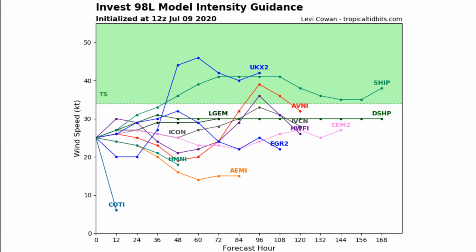Also, with this westward track, we've seen most of these models downgrade. A lot of them were expecting a tropical storm. Now, a lot of them actually aren't. They're expecting a tropical depression. So this is mainly just dependent on which track you're going to take. If you're going to take an offshore track, the ocean temperatures are well above average over parts of the Northeast and Mid-Atlantic, so you could definitely support some sort of tropical storm.